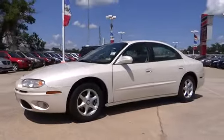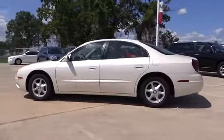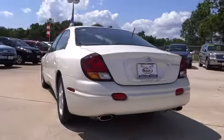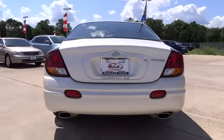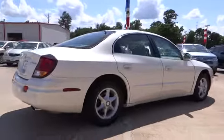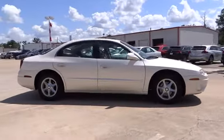The 2002 Aurora. The Aurora by Oldsmobile is an enjoyable road car that responds to a light touch. Considering the ample dimensions of this four-door full-size sedan, the V8 model actually offers more power than most drivers need and is priced below $10,000. This vehicle has less than 130,000 miles.